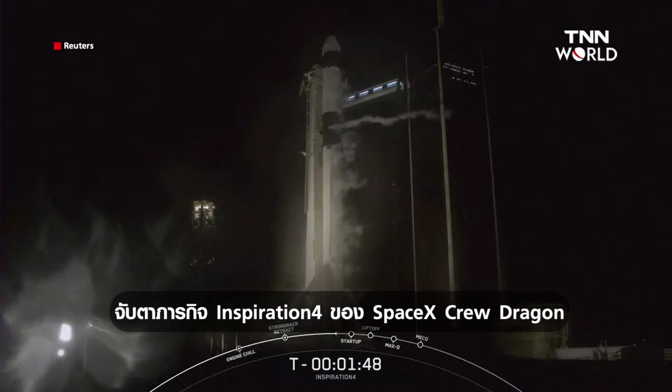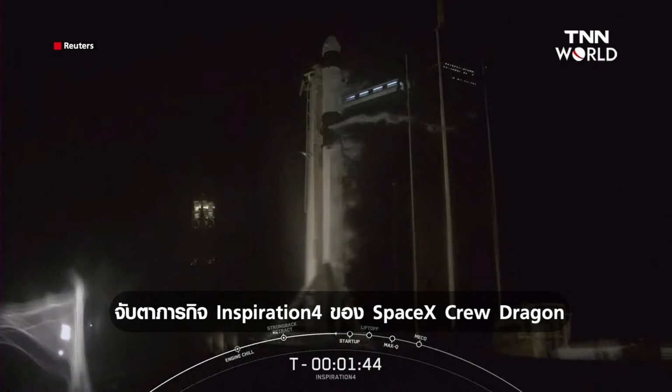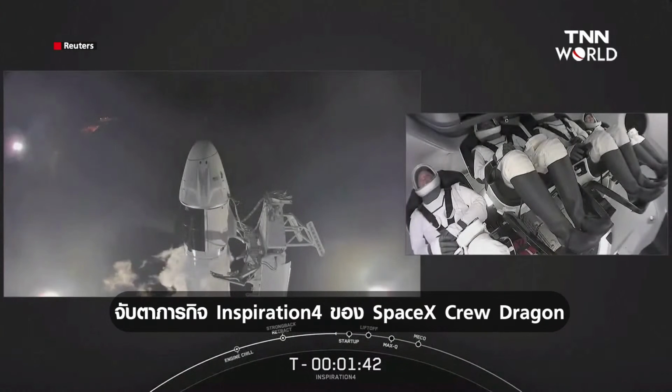Stage 2 LOX load complete. And there's the call that stage 2 LOX load is complete. Dragon is on auto idle. Falcon is now fully loaded with all of its propellants. Closeout will begin shortly. Expect loud venting.